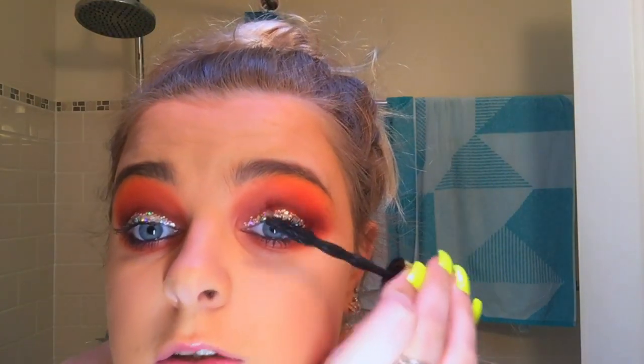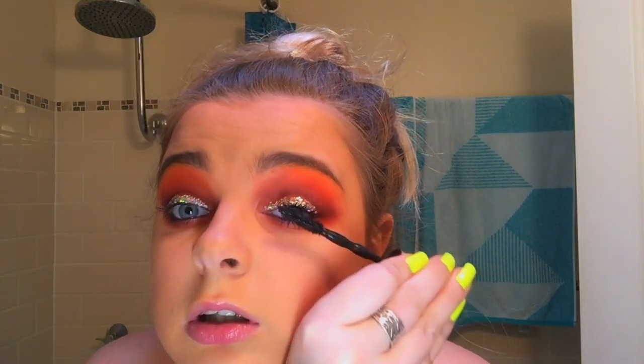Okay, now I'm going in with the Colossal Big Shot Volume Express Mascara. I think I said it wrong, but whatever. See, that whole phone dilemma happened, and now I've waited too long, and this is not wanting to mix with my other mascara the way it normally does.